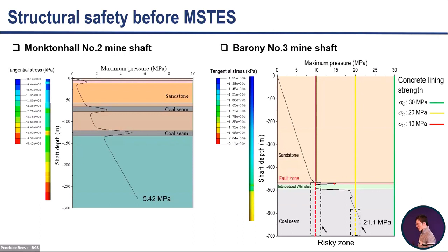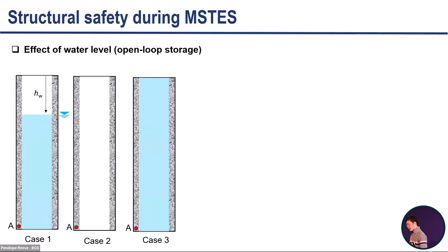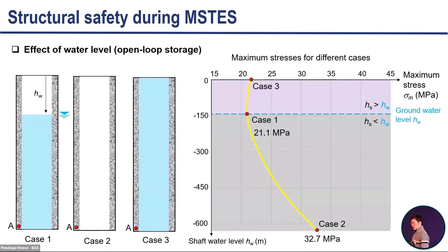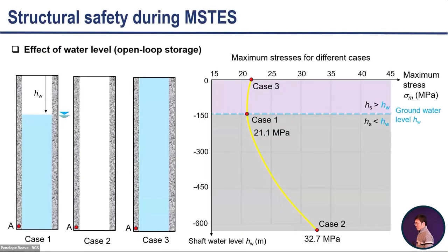However, we are still not clear about the current status of the lining material. And during thermal storage, for example as an open-loop storage scheme, the water level would change during the thermal water injection and extraction. The structural stress reaches the maximum in case 2, where the shaft is empty, but the minimum stress could be achieved in case 1, when the internal water level equals the underground water level. So the water inside the shaft can actually help the mineshaft to balance the structural stress and help with the safety.